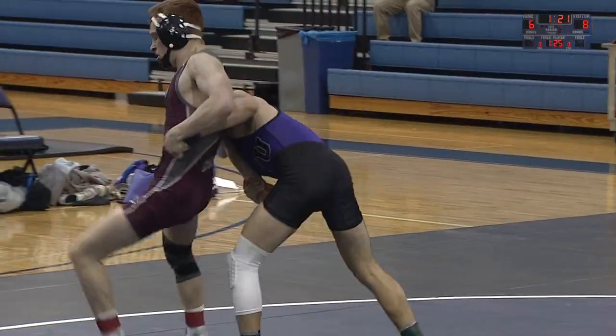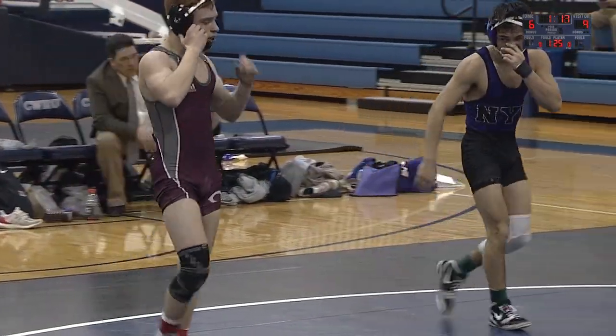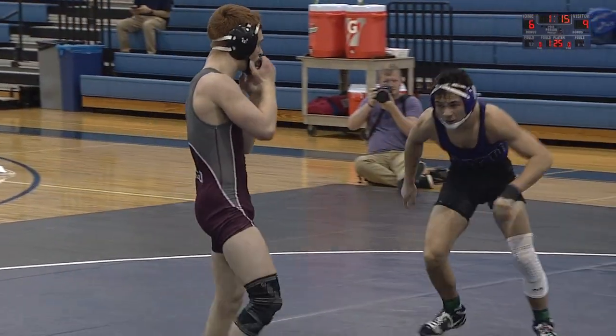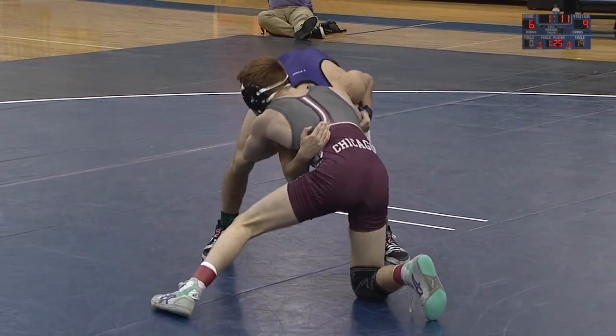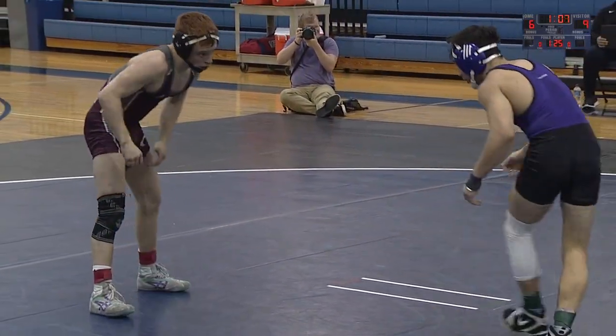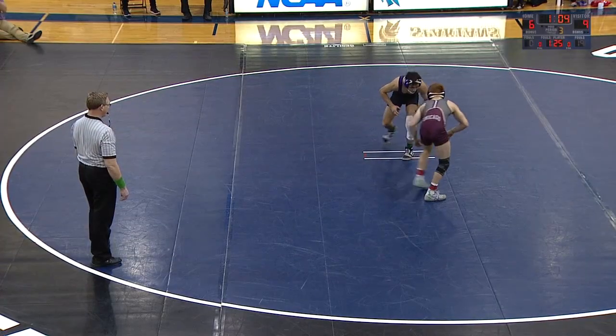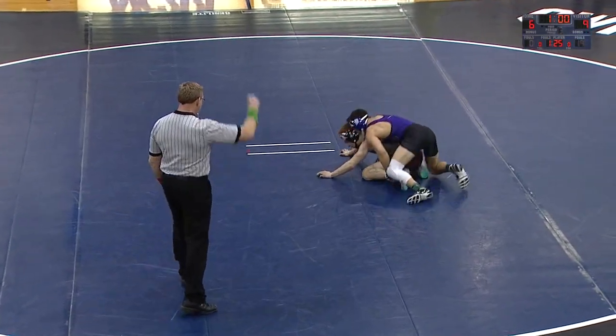Traub is able to get out of Keltz's grasp and get a point. You're down 3, so the goal is to take him down as quick as possible, release, and then take him down again. Looks like Keltz wants to use his quickness to sweep in on that leg. And you've got to remember, Traub already has a stalling call.